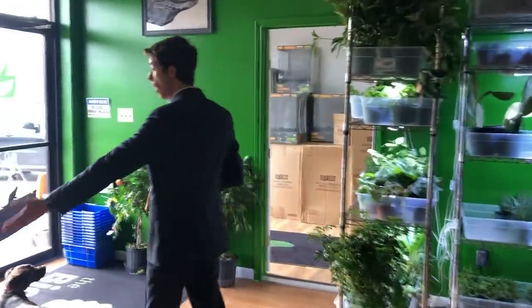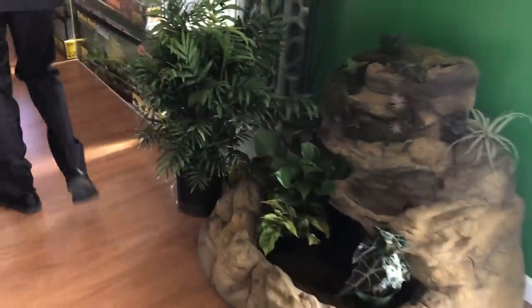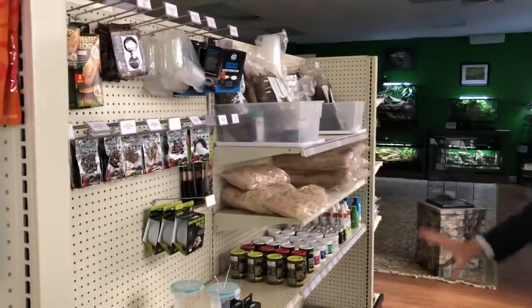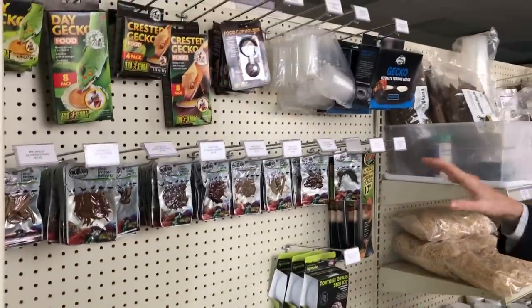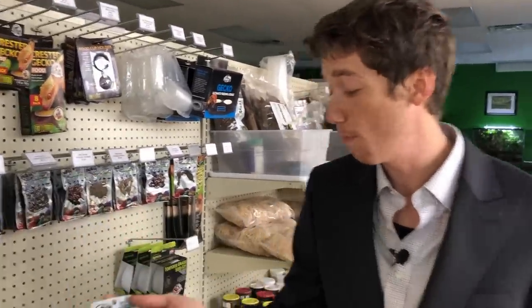I got a universal rock waterfall that unfortunately is leaking, which I'm not very happy about. But hopefully they do something about that. I ended up getting in a couple more of the feeders and all the different types of supplements and stuff. So I actually got some of these for free, and I'm trying them out here at pretty low cost to my customers. This is a new company called ProBugs.